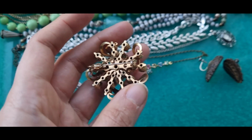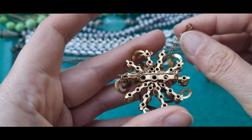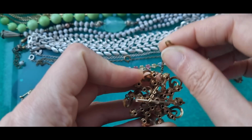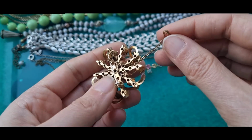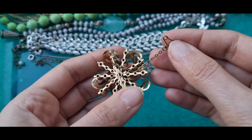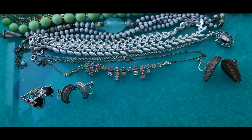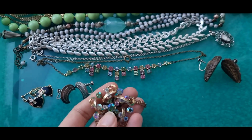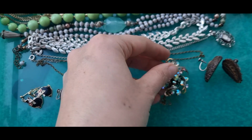And that's how it looks in the back. It has a safety chain and pin. Probably again 50s, 60s, my guess.